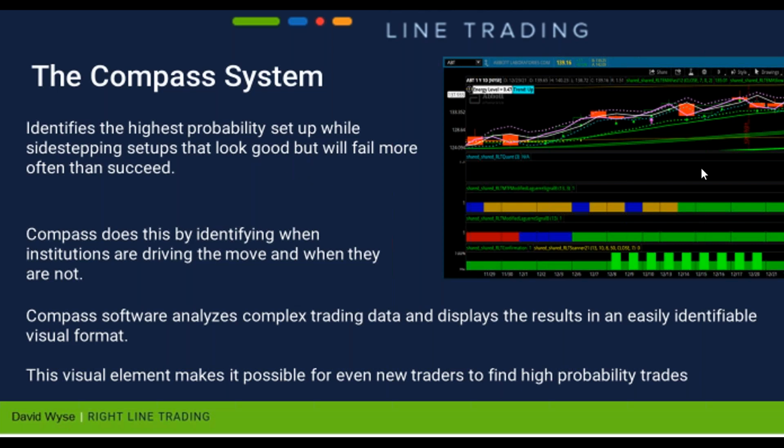Again, we use the Compass system. This is kind of a graphic of the Compass system on Thinkorswim. It identifies the highest probability trade setups, while side-stepping trade setups that look good, but will fail more often than they succeed. And we do this again by identifying when institutions are driving the move and when they're not. And the Compass software analyzes complex trading data and displays results in an easily identifiable visual format.